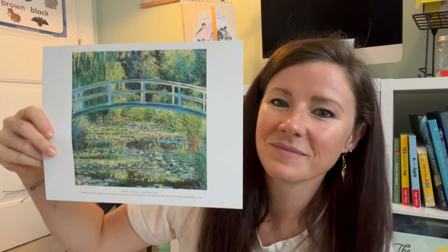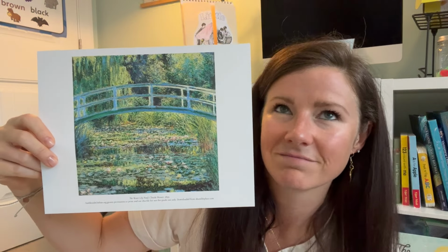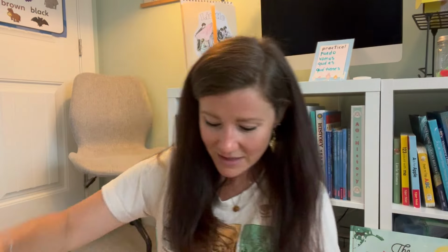And then of course, the classic Lily Pond that I feel like Claude Monet is known for. So I'm really excited about doing this art study. You guys, I'm so excited for this year. It's gonna be such a good year.